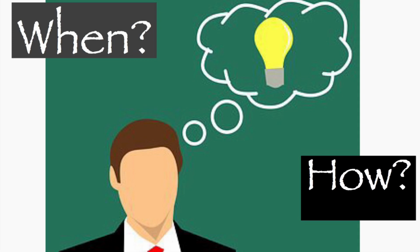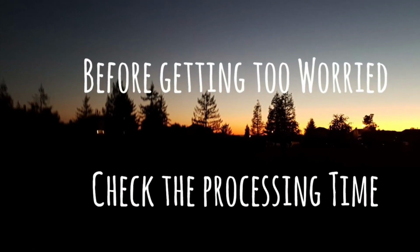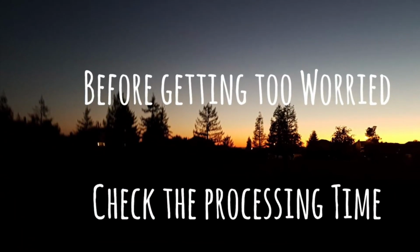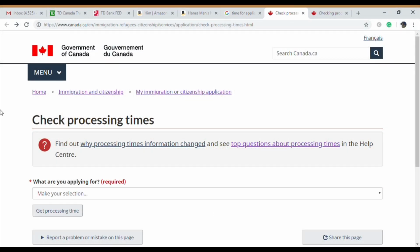It can be very frustrating not to know the status of your application or the cause for the delay. But check the standard processing time before getting too worried about your application. You can check the current processing time for the type of application you have applied on the CIC website.